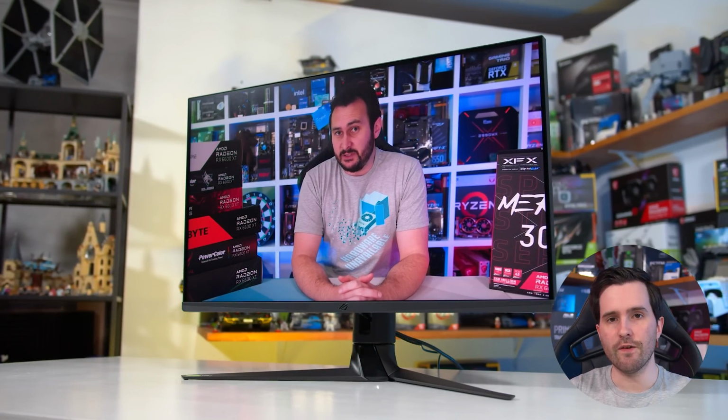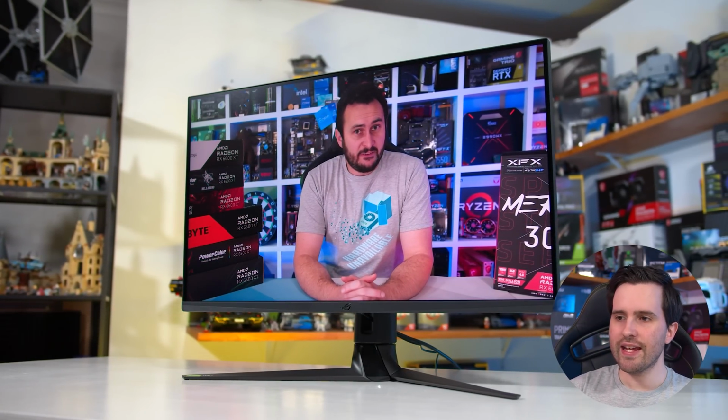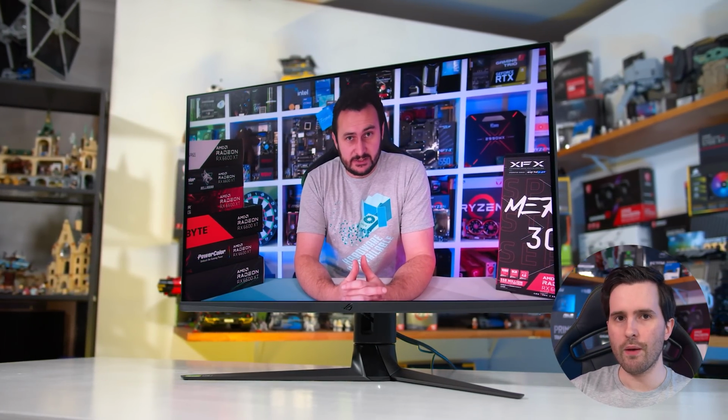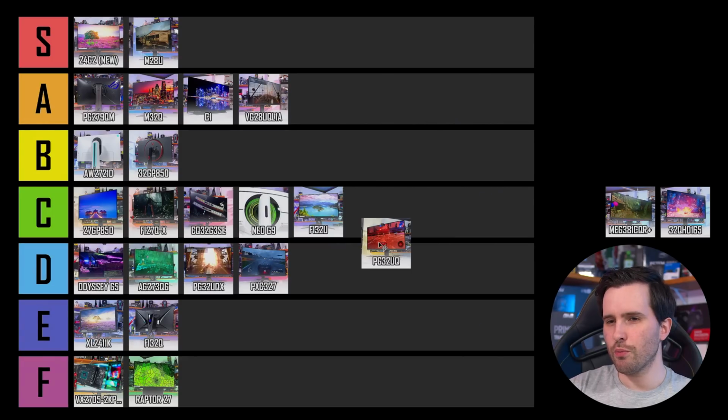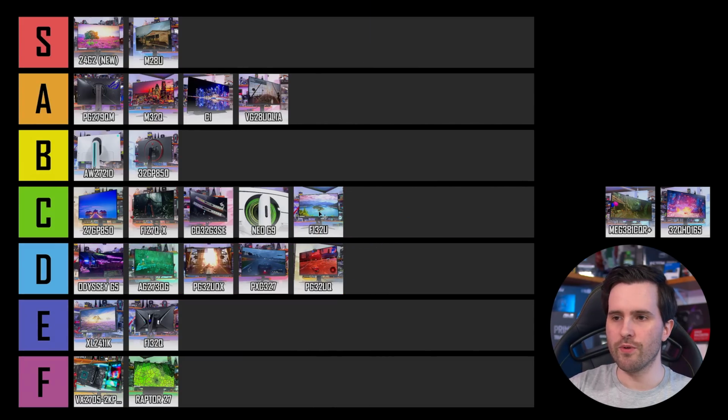It does have semi-HDR functionality as well, but at the end of the day, it is also quite expensive, right up there with the FI32U in terms of how pricey it is. And I just think that the performance that you're getting for that price doesn't quite match up for me, kind of like the Gigabyte monitor. And I probably would recommend this below the Gigabyte monitor, just based on some of the performance and pricing that we've seen since with those two products. So again, it probably could also be in the C tier, but for me, probably a D tier monitor all up.